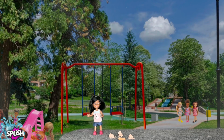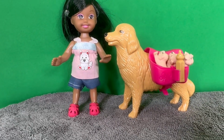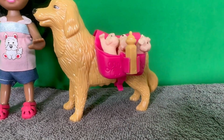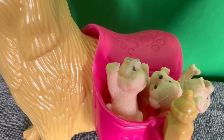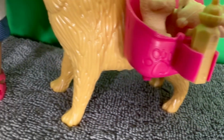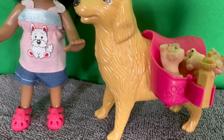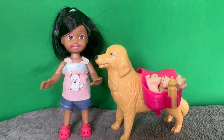And I like that it has levels to this thing, y'all. It has the ability to make it loose or make it tight. I like that little fun feature. Can't go wrong with being able to do that. I like that. And so Daisy, our little dog here, is able to carry her 3 little puppies in her little saddle. In addition to that, she can also put the bottles in the little sack.